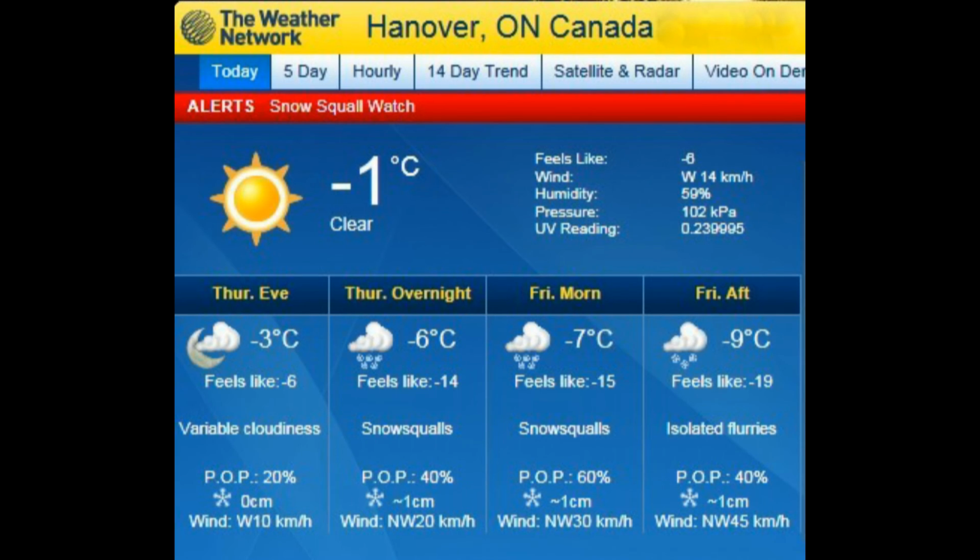And later on, I'm sitting at my computer doing whatever, and I see this little lightning bolt icon show up on my taskbar, and that's a weather alert. So I click on it to see what it is, and oh good, a snow squall watch. That's what I want, more snow. So, got that to look forward to.